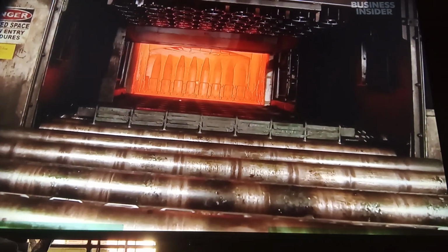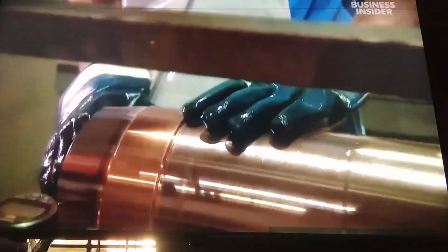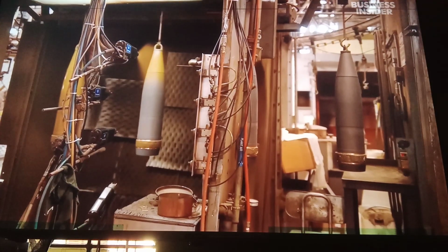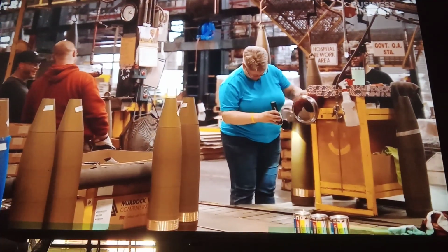Then the grand finale. Workers reheat the billets, then cool them in a 6,000-gallon oil bath. After some final lathing and polishing, workers hang the shells on hooks. Then they get a fresh paint job. The entire process takes about 3 days.